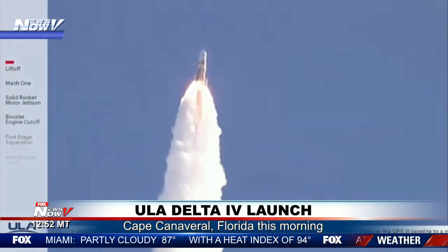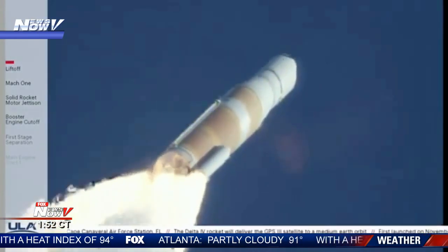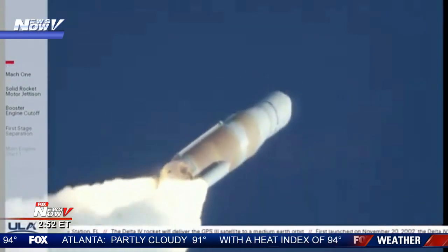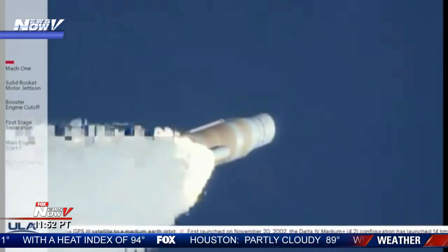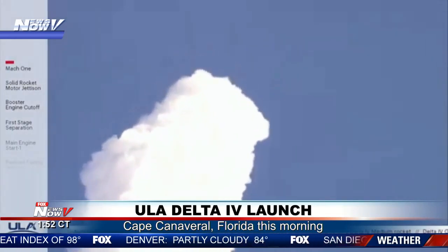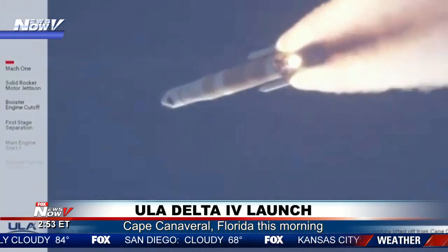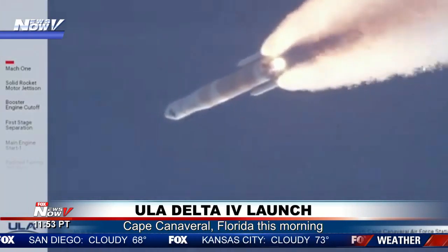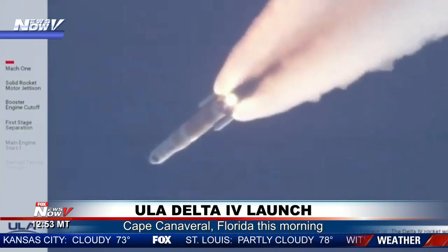Now 40 seconds into flight. Vehicle is now passing Mach 1. Delta IV is now supersonic. Now 50 seconds in. Main engine continuing to perform well, continuing to see a good burn profile on both SRMs. And vehicle is now passing through max Q, maximum dynamic pressure. Main engine continuing to perform well, continuing to see good SRM chamber pressure profiles.